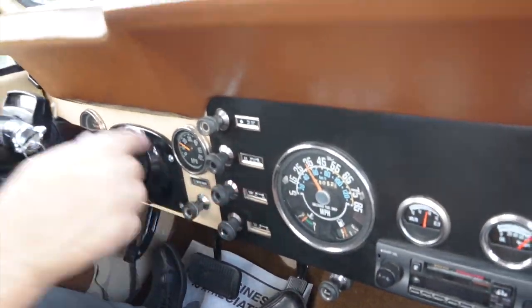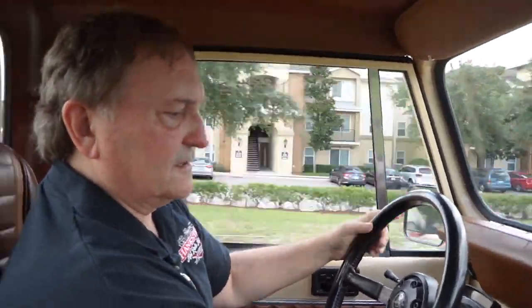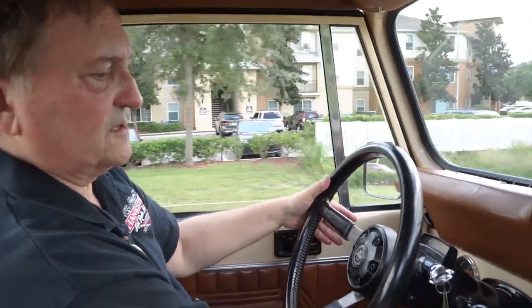But the speedometer is working as it should too, showing us 35 miles an hour here, which I know is incorrect. We're going faster than that because of the tire size and wheel size, but it is functioning. And the temperature also is coming up. I think you saw that when Devin showed you, but it is coming up and it's running nice and cool. So we'll turn around here and give it a little shot.